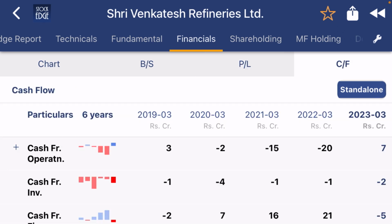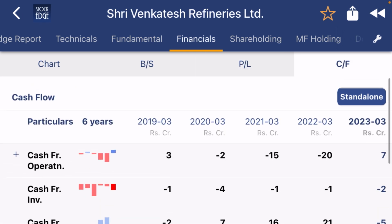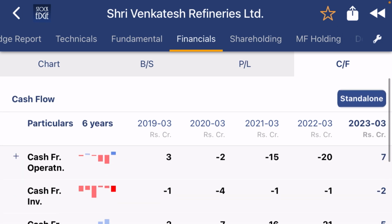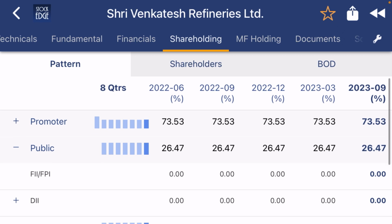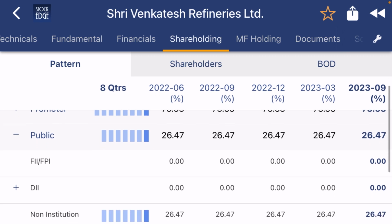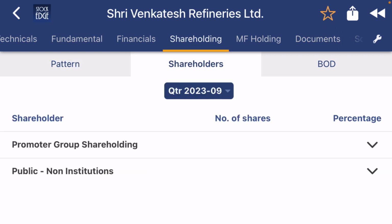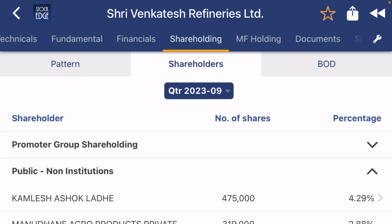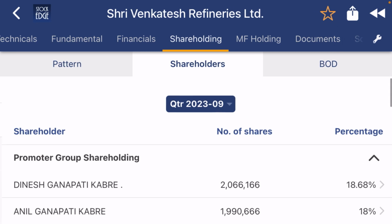So this is the thing. The company has some cash crunch, but right now it has 1 crore of cash flow, showing positive after balancing and adjusting. If you talk about the shareholding pattern, promoter holding is intact at 73.53%, and public holding is 26.47%. They are not reducing a single share. Maybe because of the growth prospects and the consumption of edible oil, promoters and the public are holding this stock very tightly. So these are the promoter names.